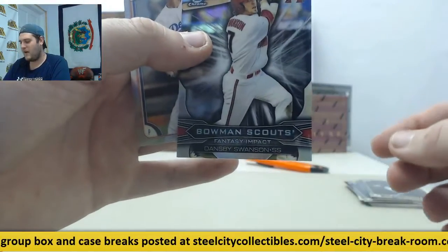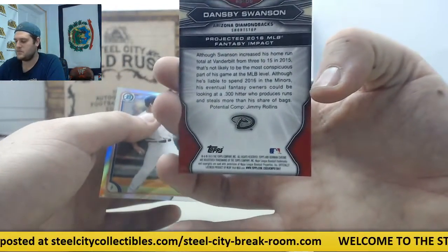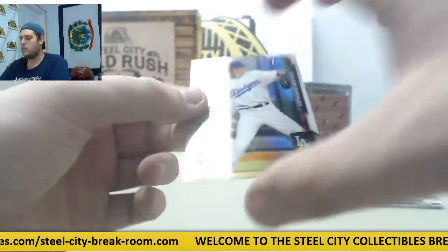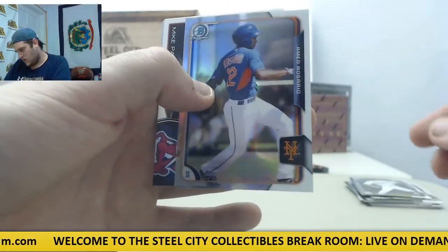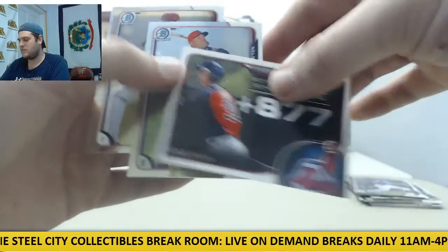There's Fantasy Impact, Dansby Swanson. That's a guy that just got traded, right? Yeah, Dansby Swanson. It's a cool-looking card. Walker Buehler for the Dodgers. Ahmad Rosario. Mike Papi on the draft dividends.